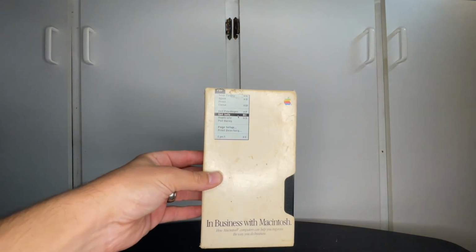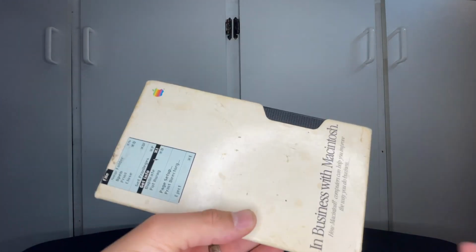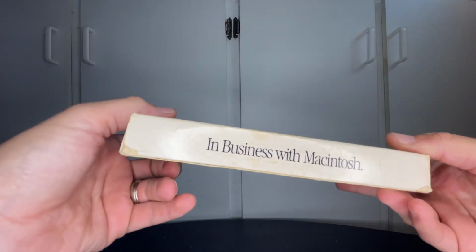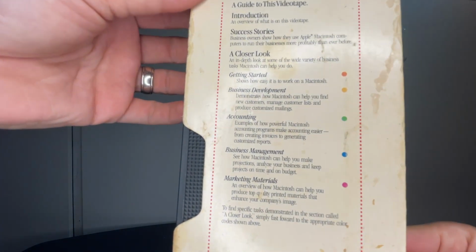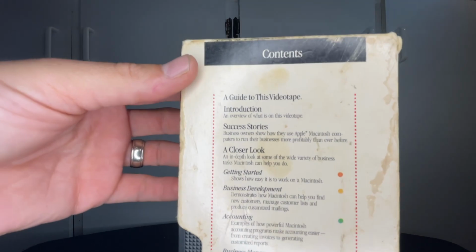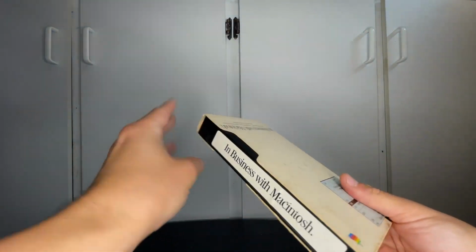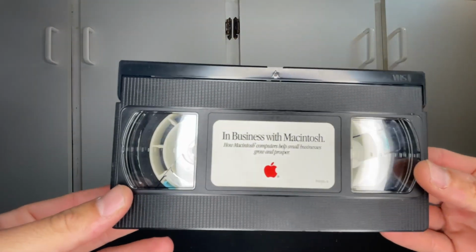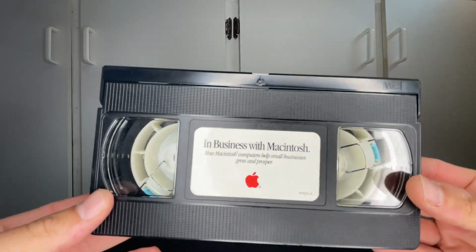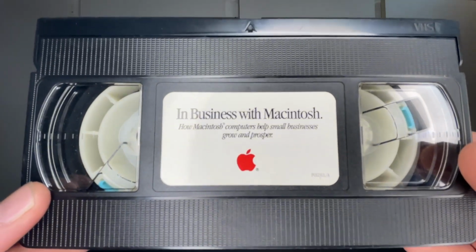Now, what this is, In Business with Macintosh. So it's an Apple VHS tape. I believe it was just marketing materials to show how Apple and their computers could help businesses. So, got this shipped on over. Tape works perfectly fine. I believe this is on the Apple VHS archive on YouTube, so I'm not going to be copying it out. But the tape is in great condition.